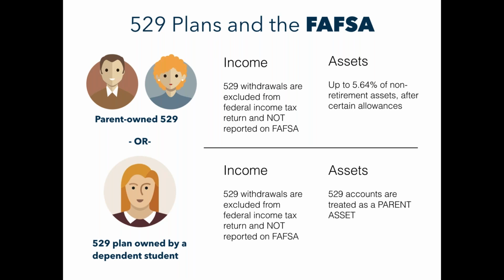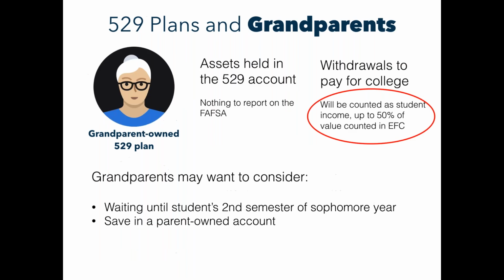Okay, we're going to move on to the grandparent section. I know we received quite a few questions before the webinar, so hopefully we can go through this and explain everything. Specifically, we received a question from Ernest. Are these plans available for grandchildren? And if so, how does it affect financial aid? And Dennis wanted to know, as grandparents, is it better for us or the child to own the account? To answer the first question, yes, they are available for grandchildren.